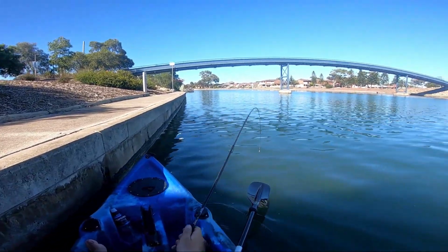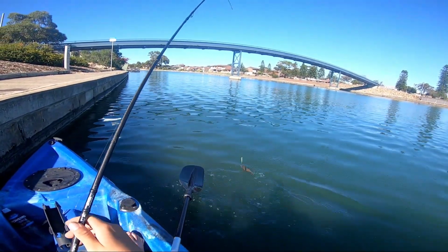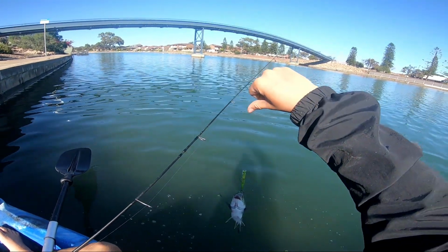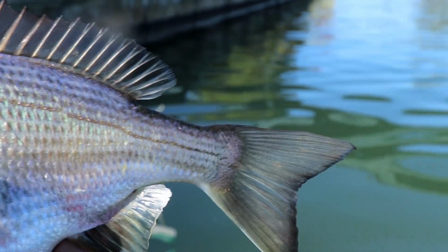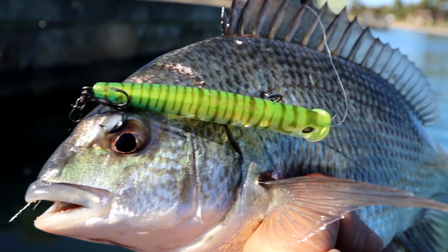Just push my yak away. Oh, now he's giving me a bit of grief. I didn't even see him splash that. He just kind of popped it off the surface. I've got him in the top of the head there. Nice chunky fish. Probably a little bit bigger actually than our first original fish. And real plump as well. So there we are. Nice little fish there on that little surface popper.